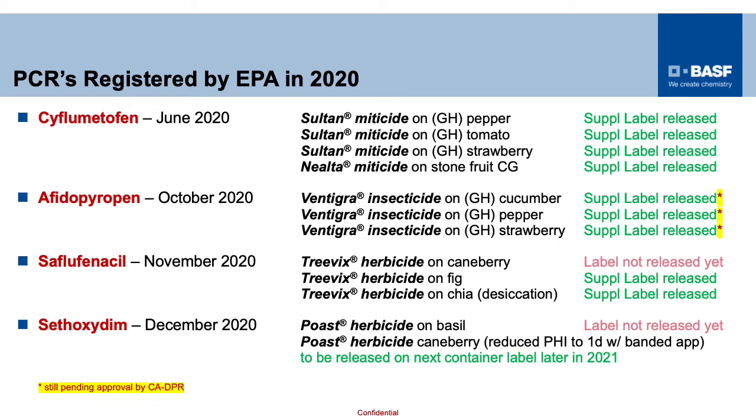First, I'd like to give credit where credit is due and talk about the successes of IR4. In 2020, we had a number of EPA registrations, the first including cyflumetofen, use of Sultan miticide on greenhouse pepper, tomato, and strawberry, and use of Nealta miticide on the stone fruit crop group. Supplemental labels have been approved and we have released these into the marketplace for use in 2021.